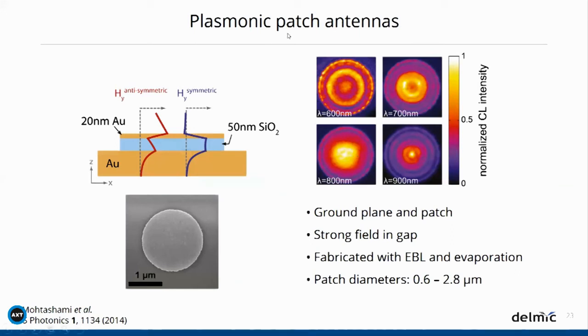Then I have an example from nanophotonics, and this is in particular from plasmonics. Plasmonics is the study of metallic nanostructures that interact with light, and here I show an example of a patch antenna. This is borrowed from the radio frequency regime, but shrunk to the nanoscale. It consists of a 20 nanometer thick gold disc with a small spacer layer, and then a gold ground plane, which can be used to interact with the patch on top. Within this gap, you have a very strong electric field, which can be used for sensing potentially.